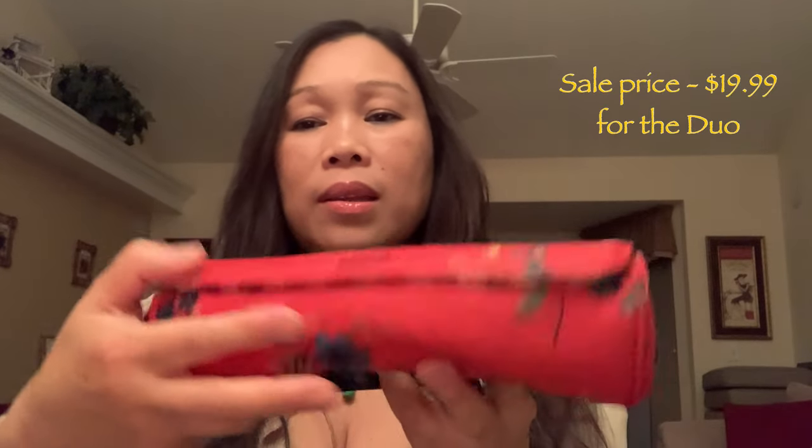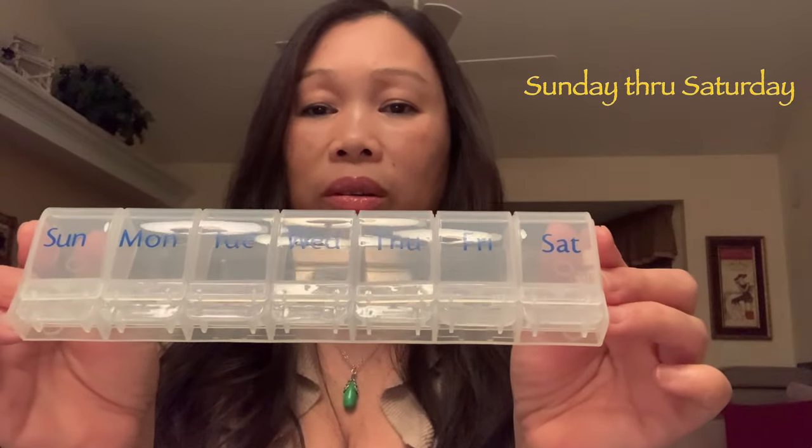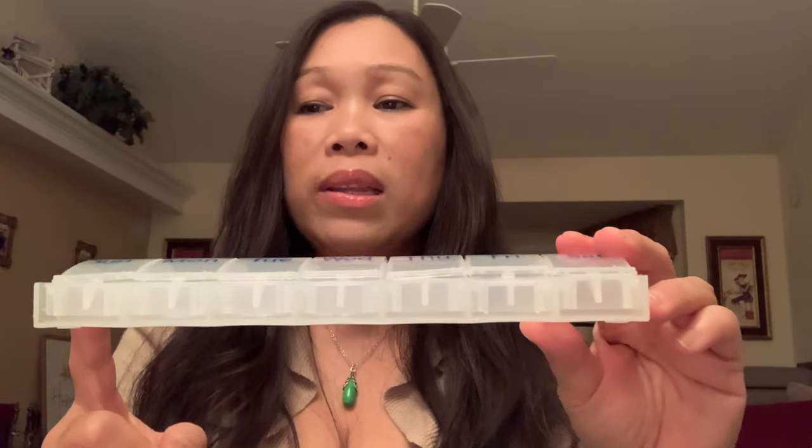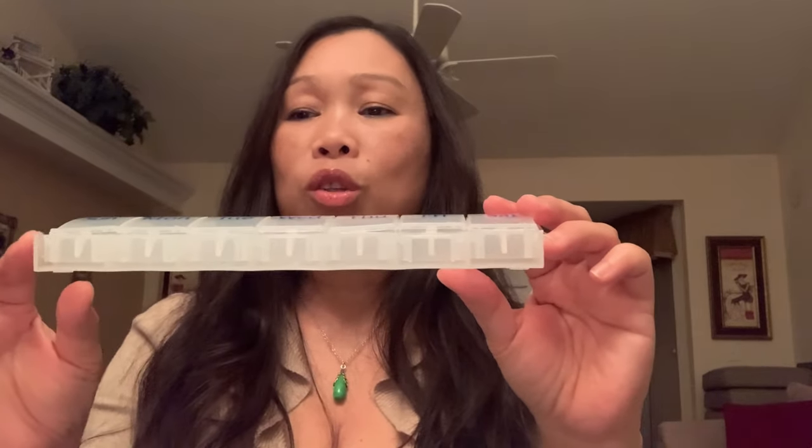So this is the bouquet red, very very pretty, and this is the bouquet black. Let me just give you the dimensions of the case. It is 2 inches high, width is 9 inches, and the depth is actually 3 inches. The pill organizer, which is Sunday through Sunday, is 1 inch high, 8.75 wide, and 2.25 deep.